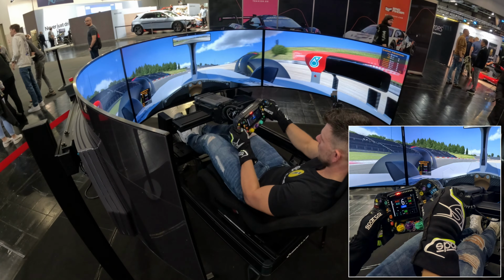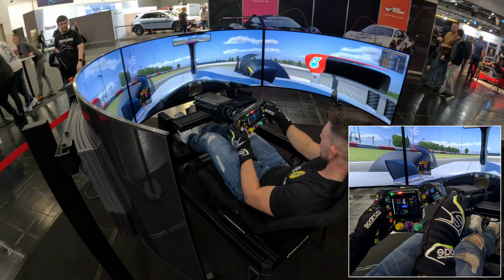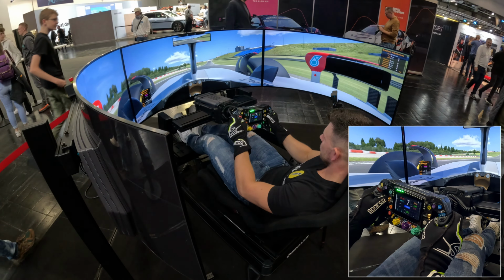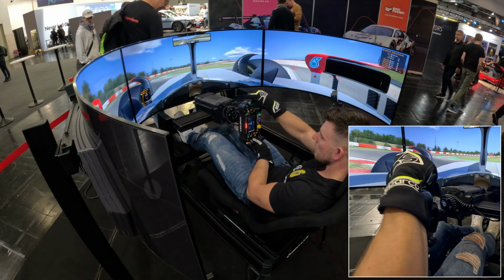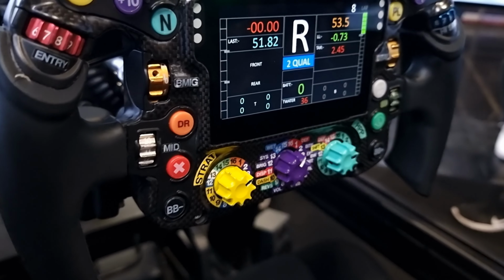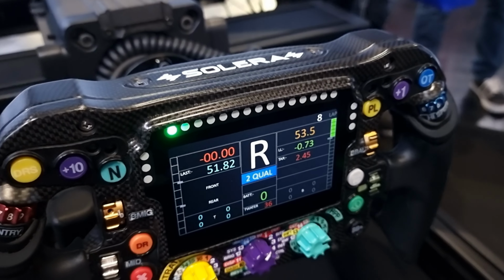For those who don't know, the steering wheel was developed in close cooperation with the Mercedes Formula 1 team. The same CAD data was used, so the steering wheel is almost the same as the one used by Lewis Hamilton and George Russell. The buttons, rotary switches and many other functions are also exactly the same. And with the same haptic feedback as the original steering wheel. One difference to the original was, for example, the grips, which of course had to be adapted so that they could be used by as many people as possible on the simulator. In comparison, the grips on the original are customized for Lewis and George.